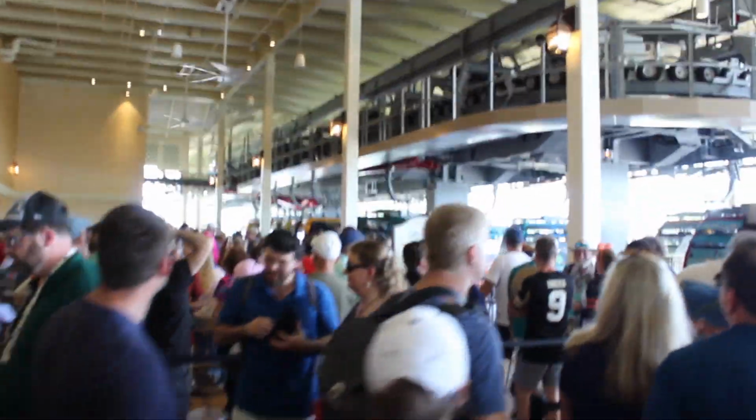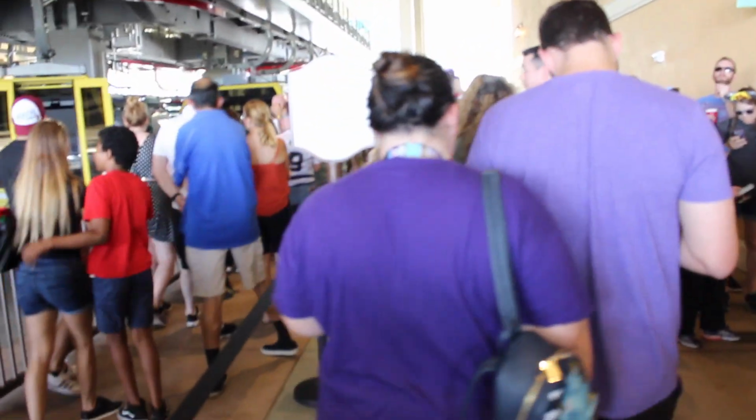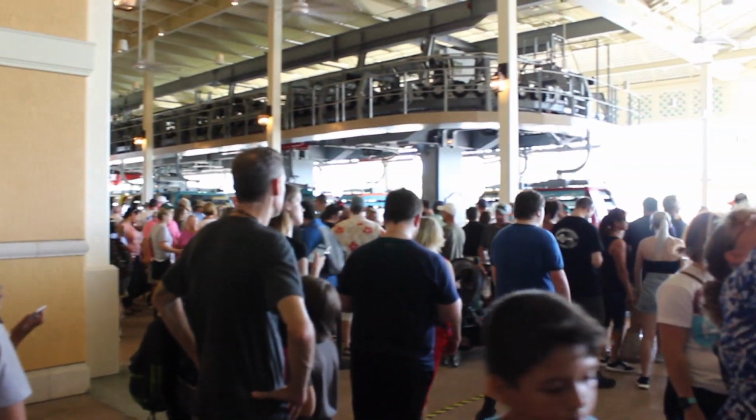And for obvious reasons, at the transfer station here, next to us is the Hollywood line. They're obviously going to be your longer waits because this is where everybody's transferring to get to the park. So just keep that in mind.